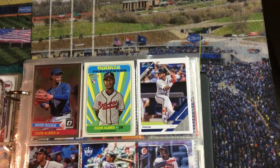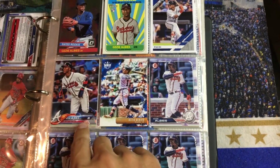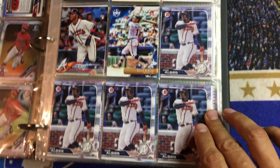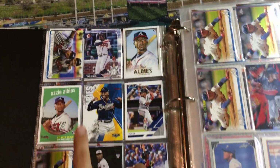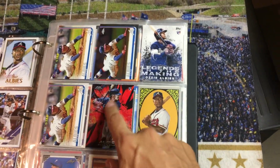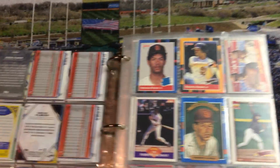Ozzie Albies, got a decent amount of Ozzie Albies rookies. Oh my, I can't speak. Ozzie Albies rookie cards. We'll be looking for that whenever we open up my 2018 Topps Blaster. Albies has a lot of pretty affordable rookie cards. If you're an Albies fan, I really like this one too. I got this out of the flea market, that red parallel from Topps Fire.